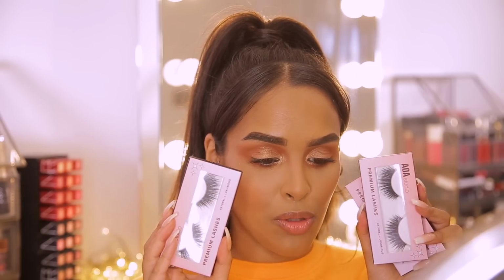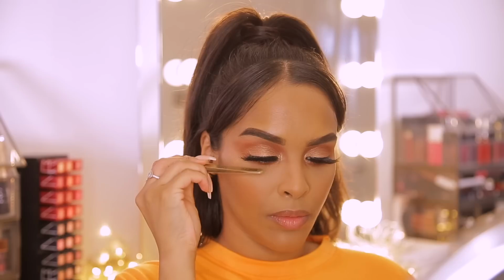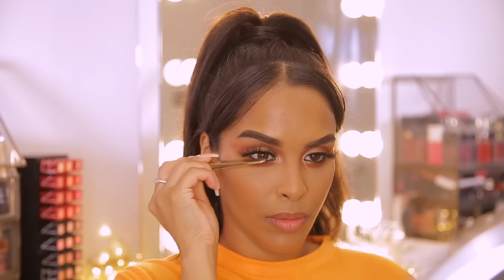Now, when I received this package, I was thinking that all my lashes were going to look like this, very synthetic looking, spidery. But actually, these 2 lashes I'm super impressed with. I'm going to go with this style called Jean, and they look really beautiful. They look super long, wispy, so I'm going to pop these on.